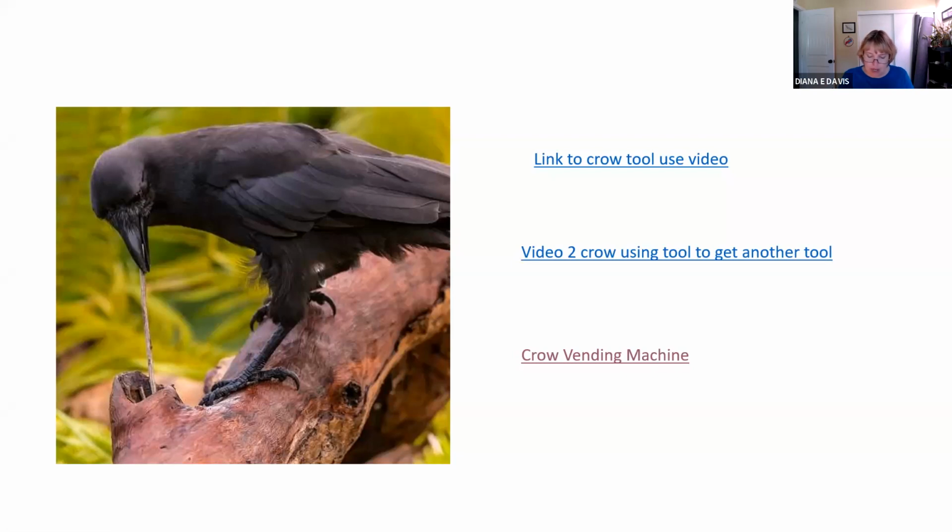They have been observed modifying things for tool use. So in captivity situations, they'll take a metal wire and bend it into a hook. And they've been seen to do similar things with leaves and branches in the wild.